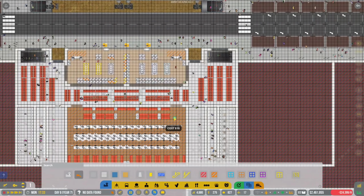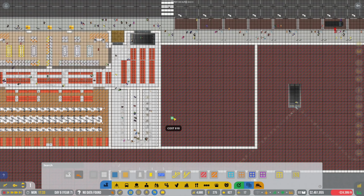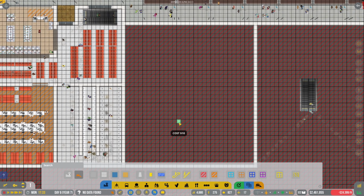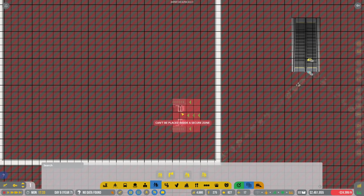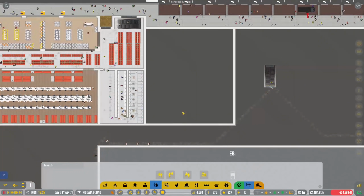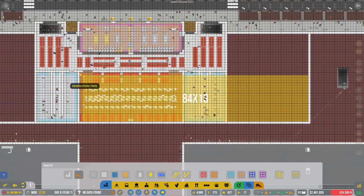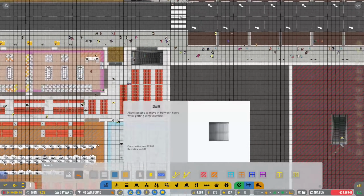Let's see. Actually, you know what? I'm kind of okay with them having to come back downstairs into security. So they can go upstairs to check in and send their bags off, but then they go back downstairs to get through to security. So let's see here. Check-in desks cannot be placed in a secure zone. That's totally fine by me. We'll clear the secure zone from all of this. So, you know, no longer a secure zone.